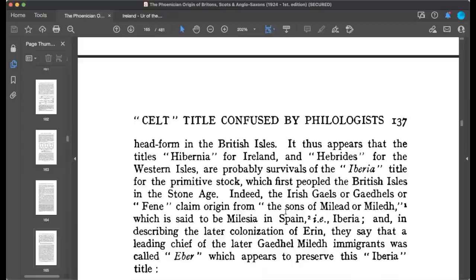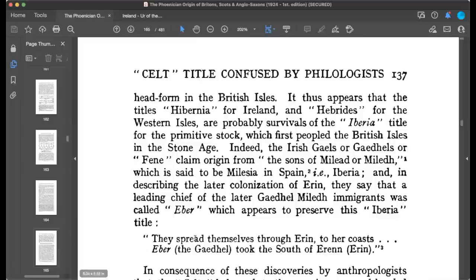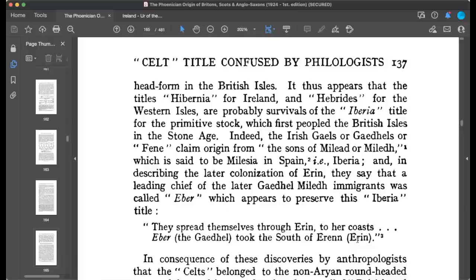It thus appears that the titles Hibernia for Ireland and Hebrides for the Western Isles are probably survivals of the Iberia title for the primitive stock with which first peopled the British Isles in the Stone Age. All right, Eber and Hebrides, Hebrews. Indeed, the Irish Gaels or Fini claim origin from the sons of Miled, which is said to be Milesia in Spain, Iberia. And in describing the later colonization of Erin, they say that a leading chief of the later Gaedhel Miled immigrants was called Eber, which appears to preserve this Iberian title, Eber of the Hebrews, right? Remember, Eber is feather, it goes down to pinion. They spread themselves through Erin to her coast. Eber, the god Hel, took the south of Erin.